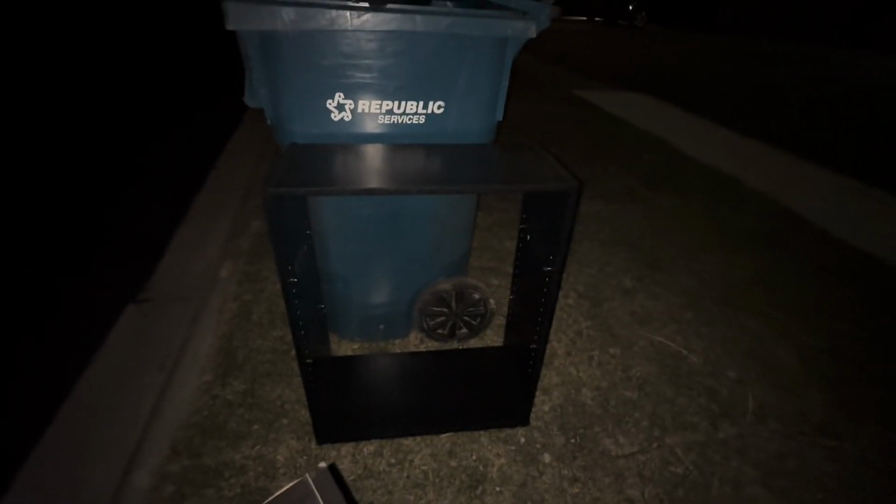That one I'll probably leave because it doesn't have the backing. As far as this one goes, it's a little dirty. Is this part of it? Yeah, this is the bottom bar. But that really doesn't do too much either. The back's kind of wonky, but I'll just throw a couple more nails.